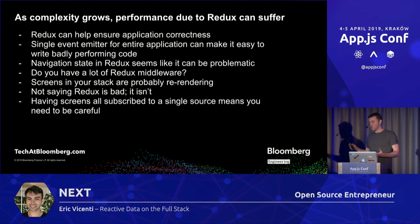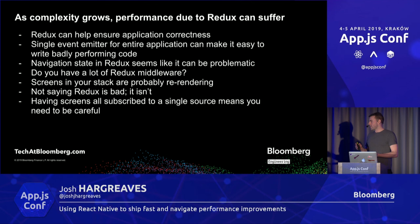the Redux life cycles of updating different stores, running through middleware, there can be a lot of stuff which is actually executed before the navigators get updated with their given props to know that they need to start an animation. So again, Redux could hammer your performance from that perspective.